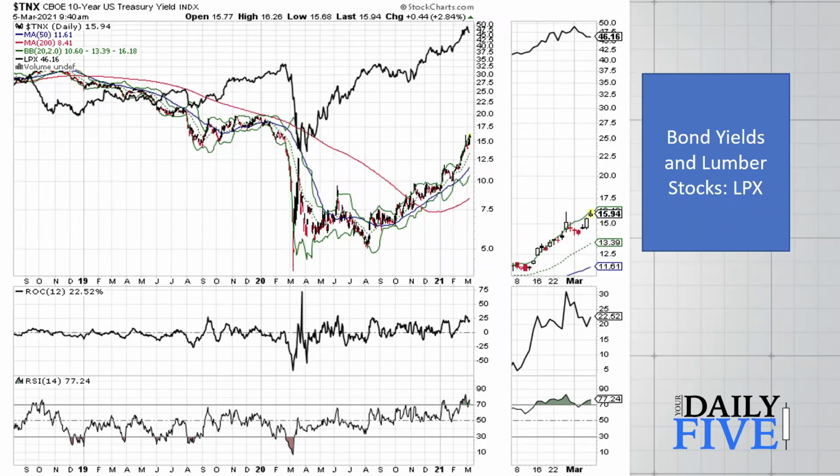So what about other sectors of the market? Okay, let's look at the lumber stocks. Again, we see the general trend of the US 10-year note rising. We see that this has a much higher correlation than the home builders, because by and large, as bond yields have risen, so have lumber stocks. So that means that the stock market is validating the bond market's concerns about inflation, supply chain problems in lumber, and price inflation. Lumber stocks have actually done well.